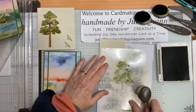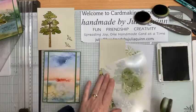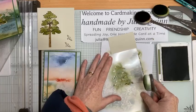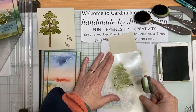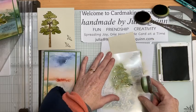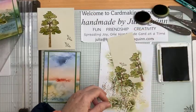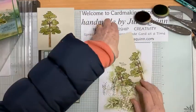And then this one, a little bit over that one, just for the shadows in amongst the branches and stuff. And then this one, last little tree bit, there we go, done. All done. So that's a quick way to colour in your tree, isn't it?